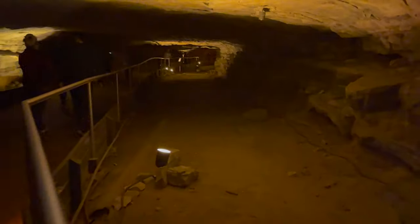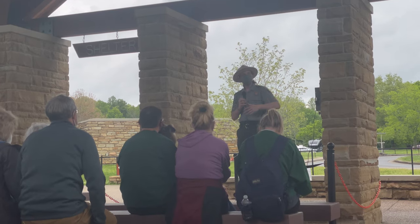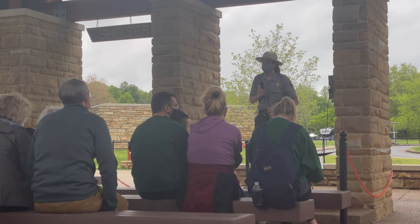Houchins Narrows is about 6 feet tall in total. I'm 6'2", and as I'm walking through there, my hat is barely scraping the top of it. So if you're a little bit smaller than me, you'll be fine. If you're a little bit taller, good luck.